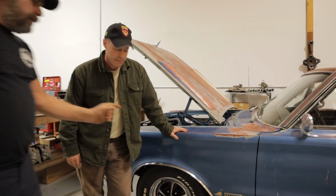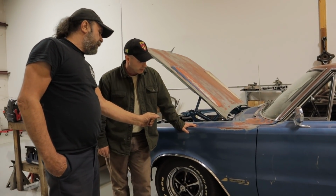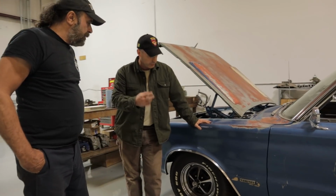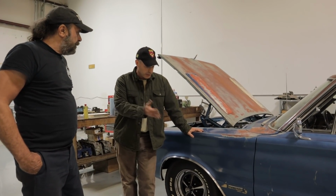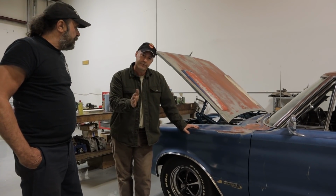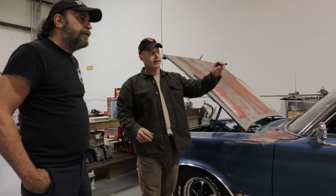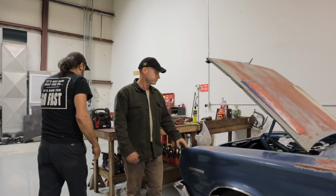When did they? Okay, the block 426 Hemi emblems. So the 66 emblems said 426 Hemi. 67 they went to this. I'm not an expert enough to know when they transitioned from the 426 emblems to just Hemi. And why it doesn't have a Hemi tag on the rear deck lid is a little bit of a mystery. But obviously that deck lid was part of the car. Let's pop this air cleaner off.